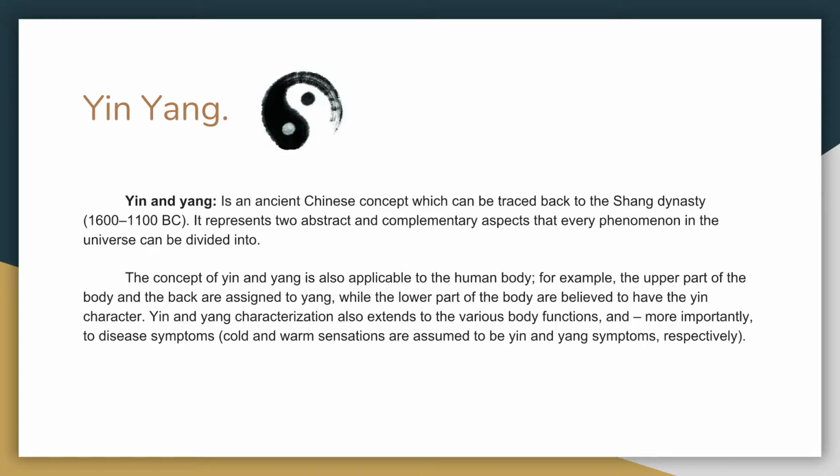Yin and Yang. Yin and Yang is an ancient Chinese concept which can be traced back to the Shang dynasty. It represents two abstract and complementary aspects that every phenomenon in the universe can be divided into. The concept of yin and yang is also applicable to the human body. For example, the upper part of the body and the back are assigned to yang, while the lower part of the body is believed to have the yin character. Yin and yang characterizations also extend to various body functions and, more importantly, to disease symptoms. Cold and warm sensations are assumed to be yin and yang symptoms respectively.